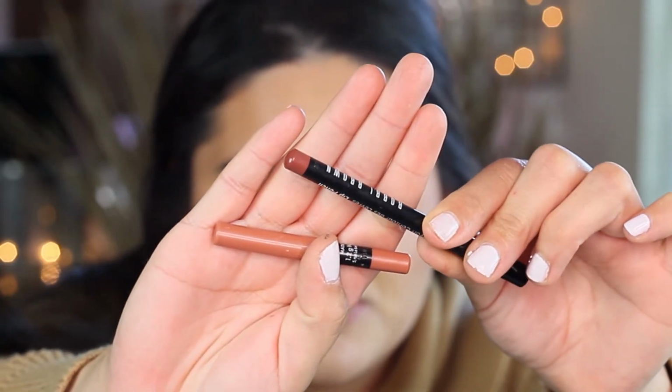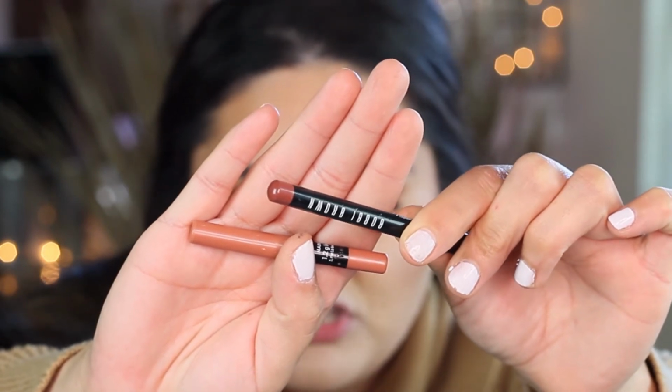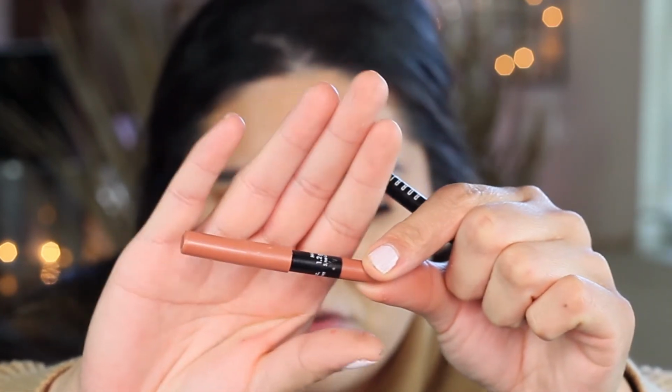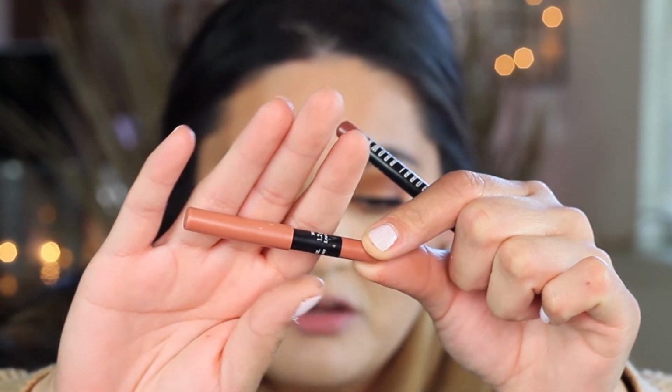For lips today, I'm going to use this Bobbi Brown in shade Nude. It's such a nice kind of coffee shade. And then I'm going to take the Makeup Forever in 1C, which is like a nice caramel shade. So I'm going to apply those two on my lips. And this is the completed look.